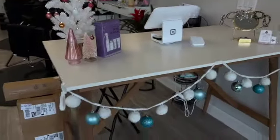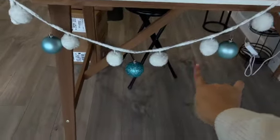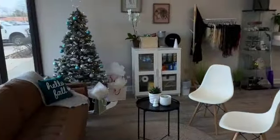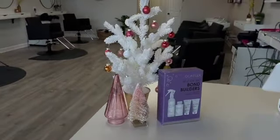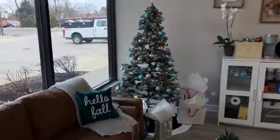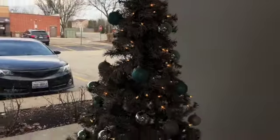And then I added some stuff to the front. I got creative and added the little ornaments here because I ran out of space over there. And then our tree. But let's look back at the big tree. I'm obsessed. Looks so cute.